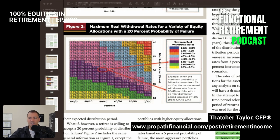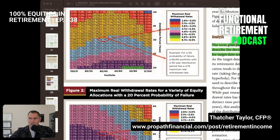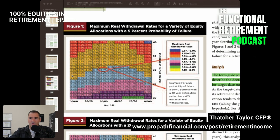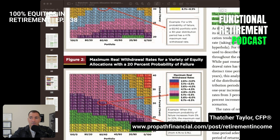But here's where this gets really interesting. If we go back to figure 1 on the left-hand side, you can see that the 100% equity portfolio is not theoretically the best if you only want a 5% probability of failure, or you want to end up with more at the end of your life, or you want to sleep a little bit better at night. You didn't get to distribute as much safely with a 100% equity portfolio.